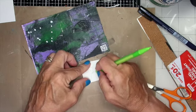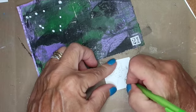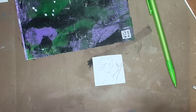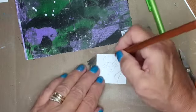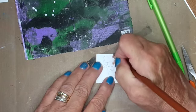I drew out my pictures. Here, hang on. There's a little closer look at my drawing of the picture, which, all right. So being that I'm going to cut it out, it really doesn't matter. So I just colored it in and filled in spots.